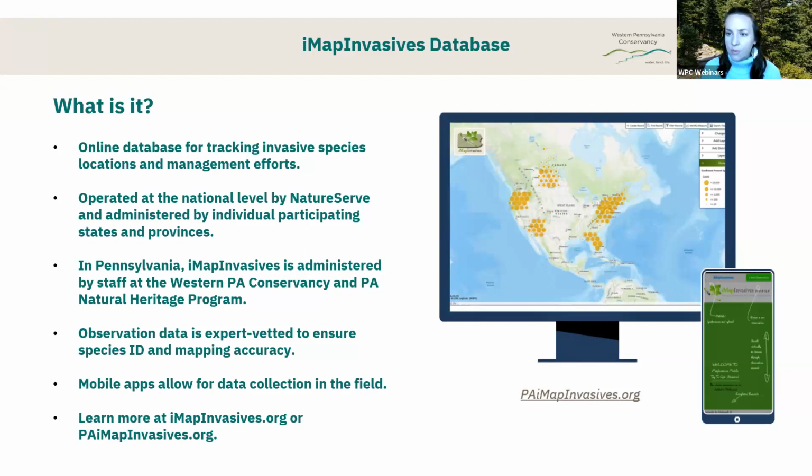So there are 2 websites that you can go to for more information. There's imapinvasives.org, and then also the Pennsylvania specific program, which is imapinvasives.org.